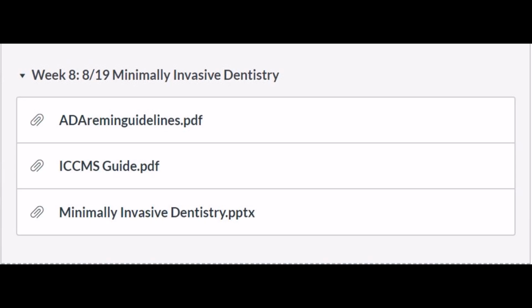The resin infiltration treatments are going to work best on the smooth surface lesions. The conservative adhesive resin restorations, or the PRRs, are going to be more in the pits and fissures of the tooth. And the microabrasion kind of goes along with the PRRs, and it's just a little sandblaster that you use to clean out the loose bits of tooth from the pits and fissures.